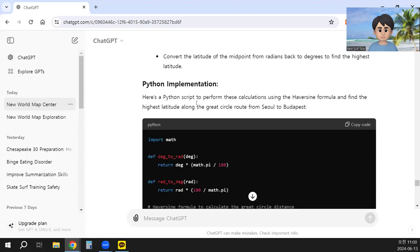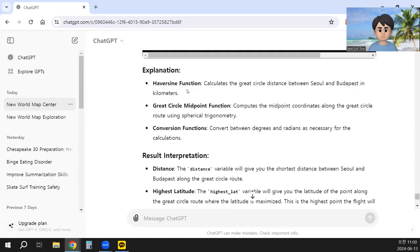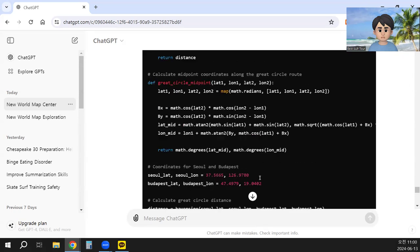Python implementation. Here's the Python script to perform the calculation using the Haversine formula and find the highest latitude along the great circle from Seoul to Budapest. Explanation: Haversine function calculates the great circle distance between Seoul and Budapest in kilometers. Great circle midpoint function and conversion function. Visual interpretation and distance, and then where's the highest? This calculation provides valuable information for flight planning, navigation, and understanding geographical regional features and locational aspects.